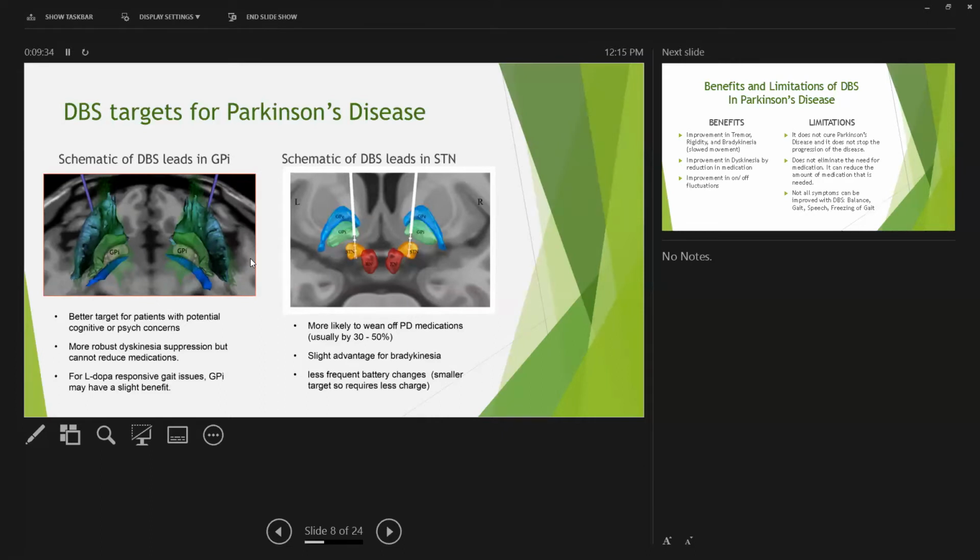So on the left, that's the GPI, we call it GPI for short, the globus pallidus internal. And this is a good target. Actually, let me just first say that the STN and the GPI are excellent targets and really pretty much equal in their ability to treat Parkinson's disease symptoms. So the GPI has a slight advantage for people with any cognitive issues or psychological issues. And when you target the GPI, you have some benefit on dyskinesia, but you cannot reduce medication use. When we target GPI, we do not expect people to lower their Sinemet medications. Also, some gait problems that respond to Sinemet are slightly better treated with the GPI.